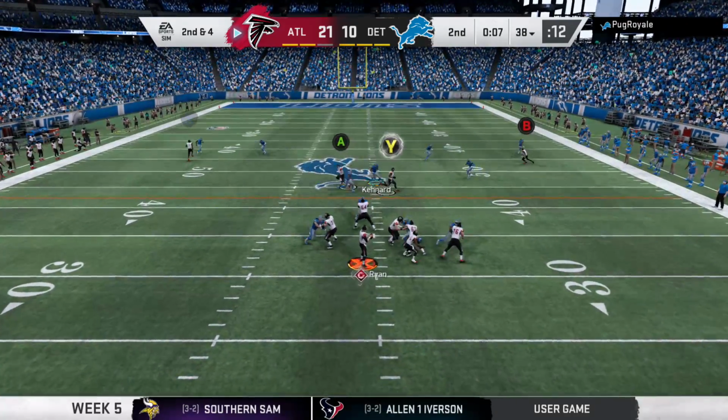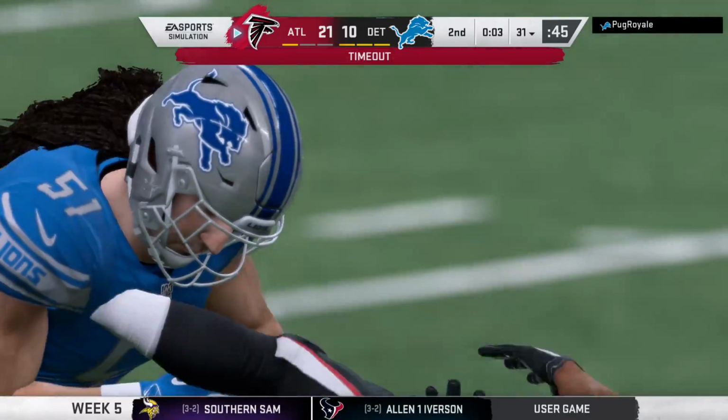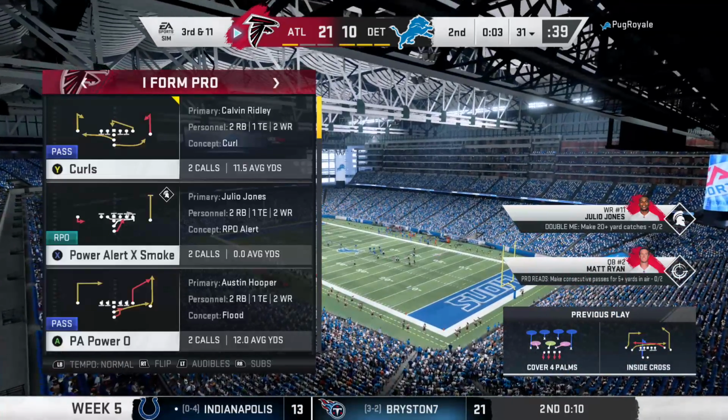Now it's Ryan. And he can't escape the pressure. Ryan goes down. Now whistles and a timeout with 3 seconds left in the first half.